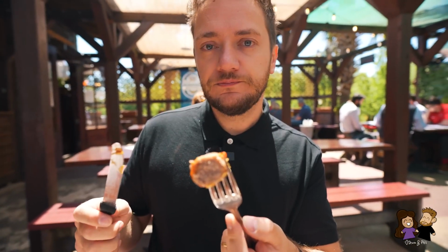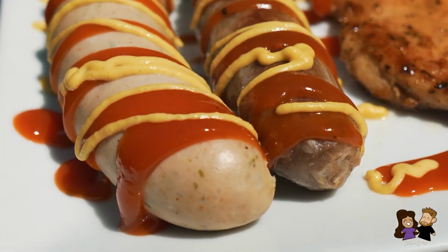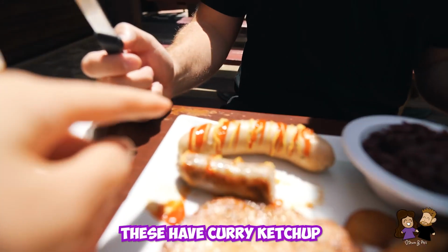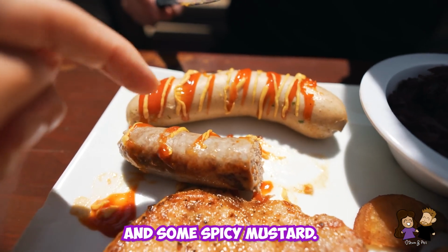I feel like they look a little bigger than the Thuringian roast sausage. They're also pretty heavy for a sausage. They're chunky, they have a bite to it. That's actually pretty nice so far. And these have curry ketchup, also with Senf. So this is like a curry-based ketchup and some spicy mustard. It's not quite the one I'm used to in Germany, but it's definitely not just tomato ketchup.